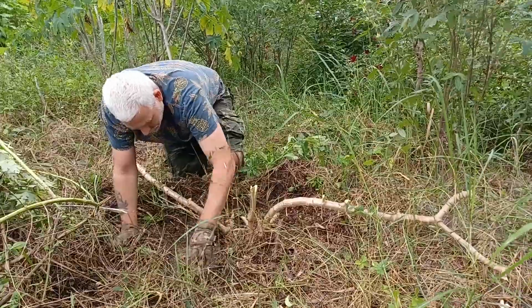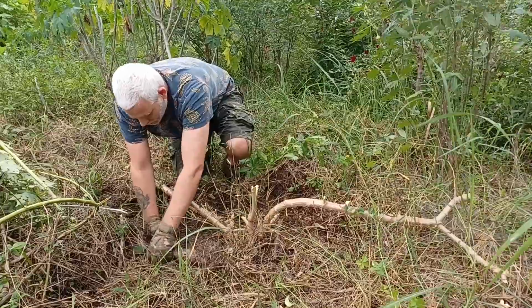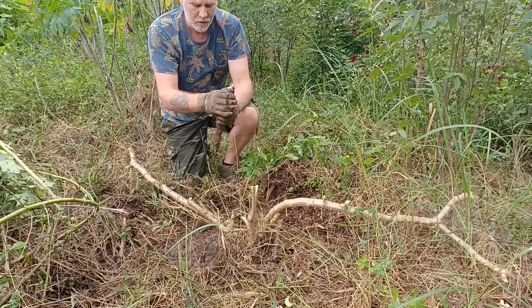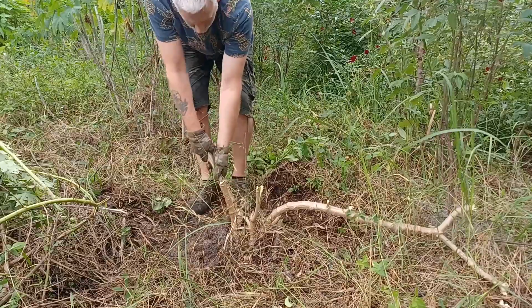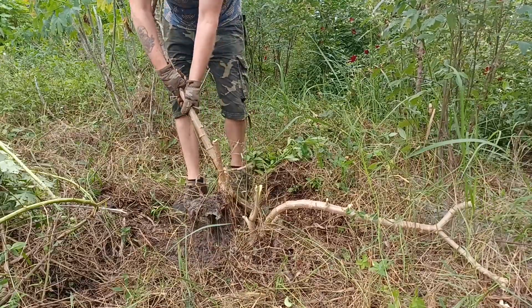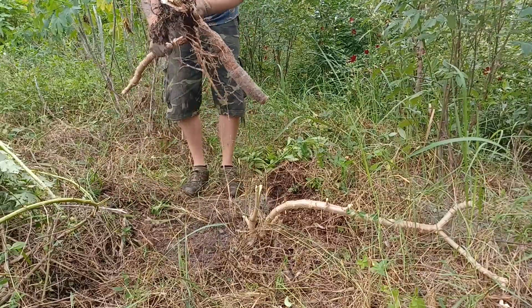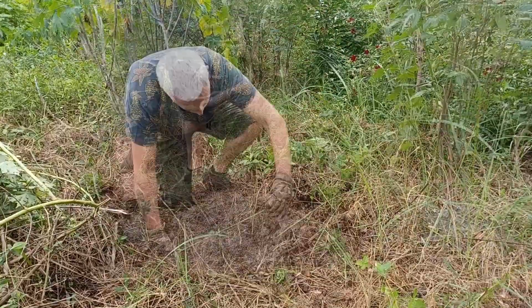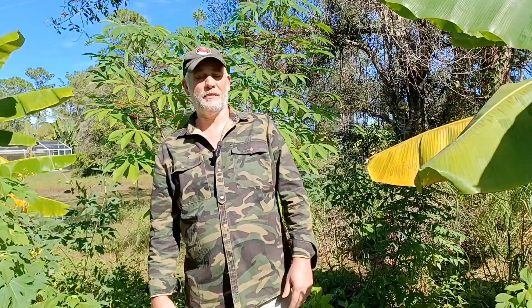Harvesting the roots is the most labor-intensive task, but it's kind of like a treasure hunt. Here's one. The roots should be dug out carefully as they can easily break. That's what the roots look like. Here we go. Once harvested, the root should be used within a couple days, as cassava doesn't store well.